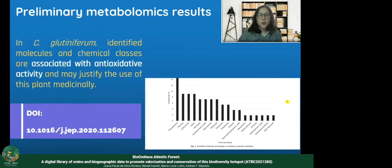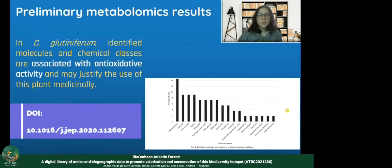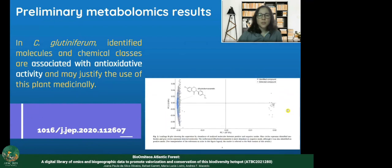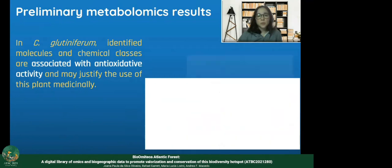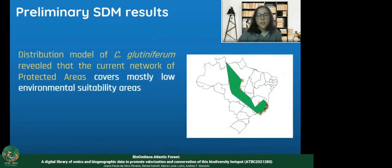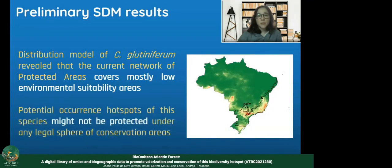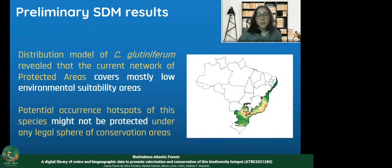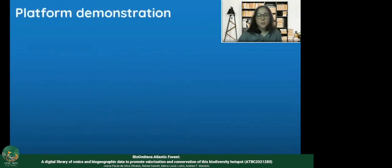Though this species is already used in folk medicine, the presence of such kinds of molecules may justify its use in pharmaceutical industries. From species distribution modeling of the species, we've learned that the current network of protected areas covers mostly low environmental suitability areas, and that potential occurrence hotspots might not be protected under any legal sphere of conservation areas. The online platform is under construction.